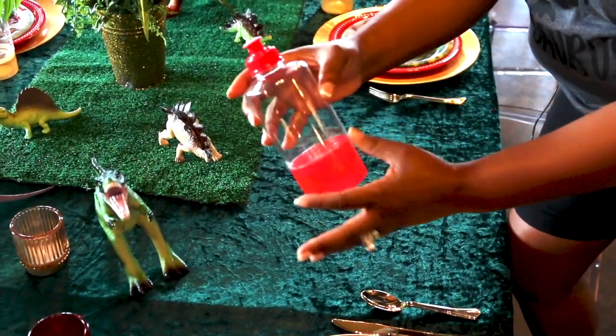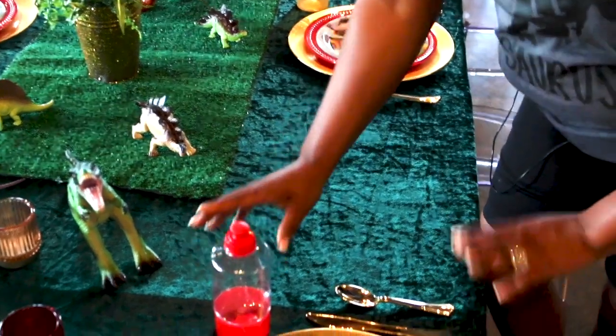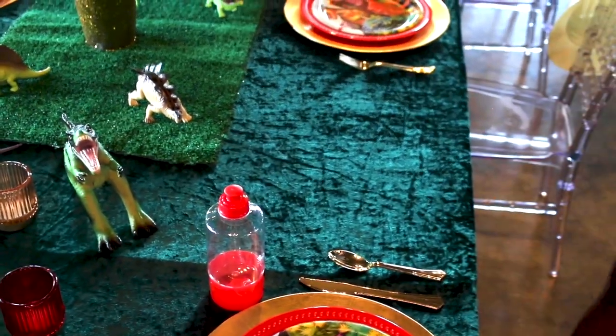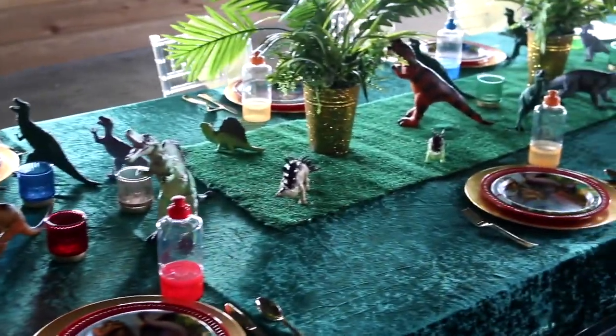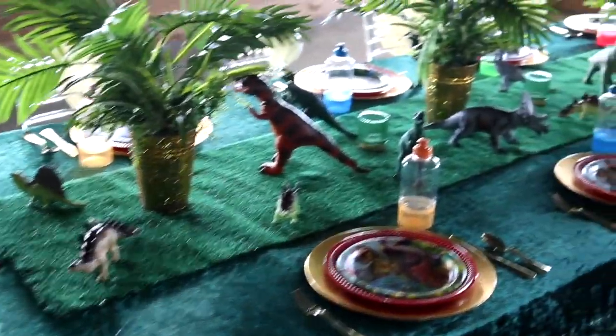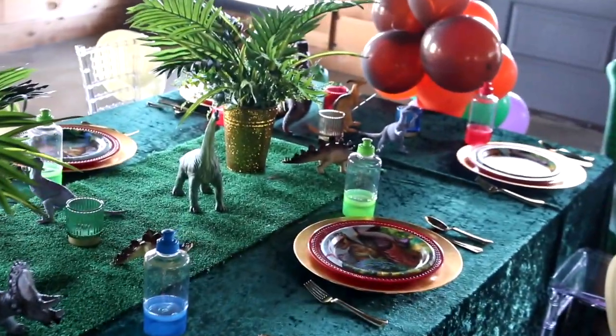You can also monogram these using your Cricut. I almost monogrammed these, but I decided not to just because I wasn't sure of the guest list. Now, along the table, I have all sorts of dinosaurs that I also hauled from the Dollar Tree, and I just thought they were absolutely adorable.